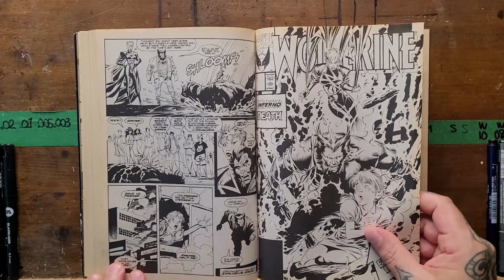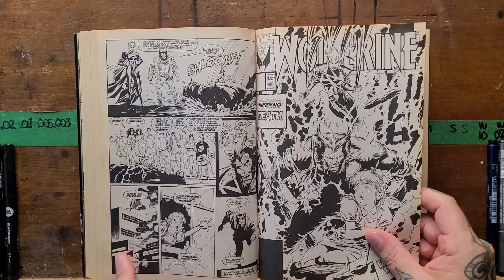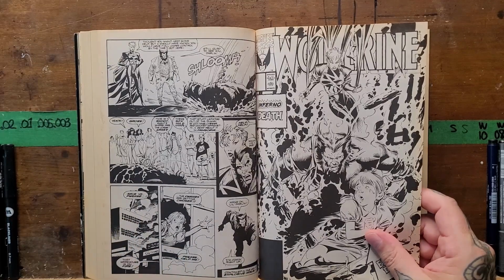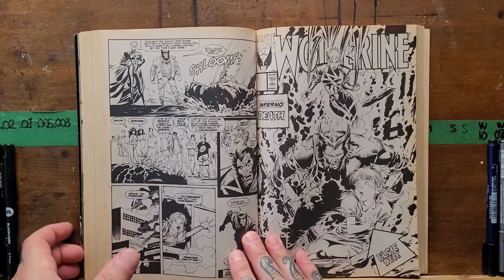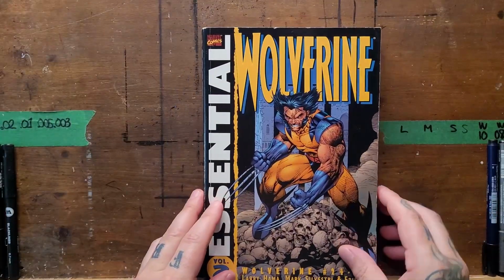Yeah, this issue moves along. There you go. We're already at the end. So the doppelganger falls, and of course, to be continued. And we will be looking at that, obviously, next episode. So that was a short one. Wolverine 38 by Marc Silvestri.